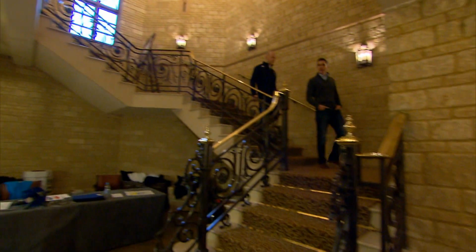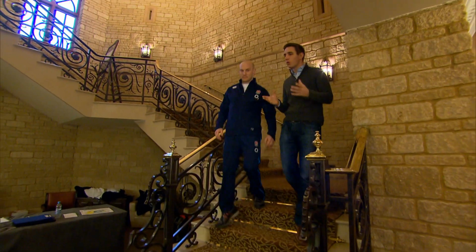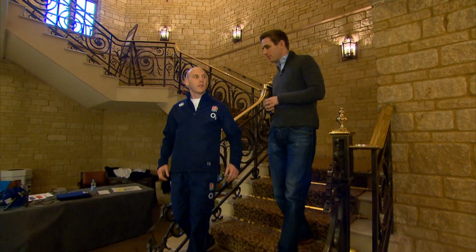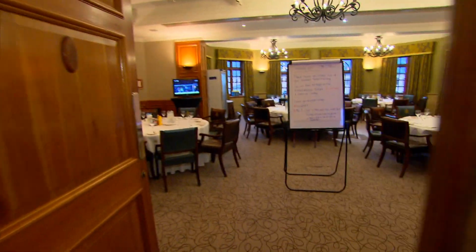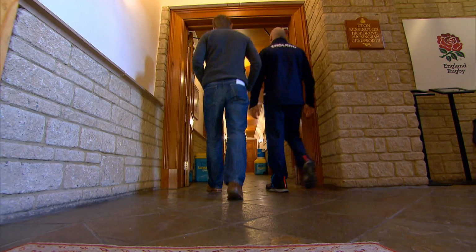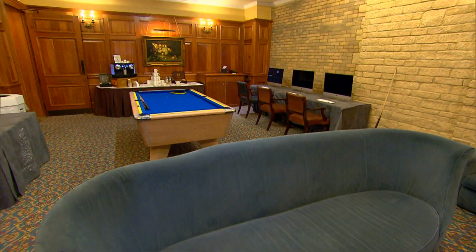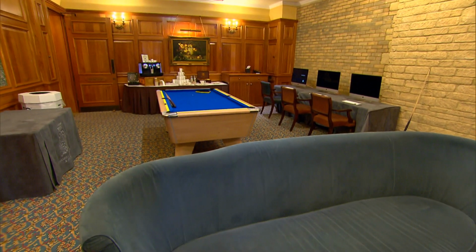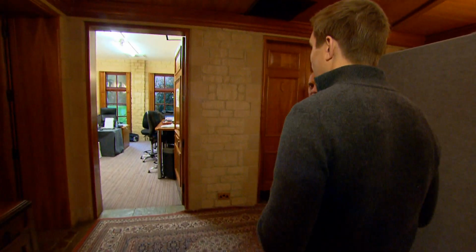OK, Tom, let's head down into England's underground bunker. This is where obviously you work your magic. Give us a little bit of a guided tour as to how it all works down here. So we're based just in this one part of the hotel where everything is together. We have the team dining room, and this is our exclusive area where everything happens away from the rugby field and away from the gym. A player's leisure room, and then through here, a couple of medical rooms, the office that I tend to spend most of my time in. This is where the Brains Trust operate.